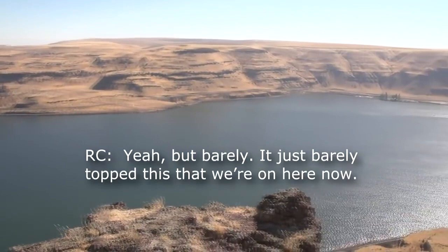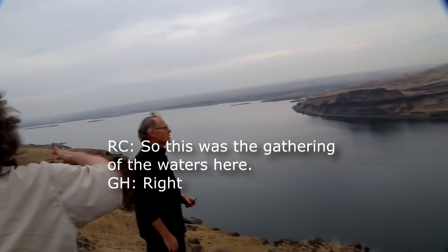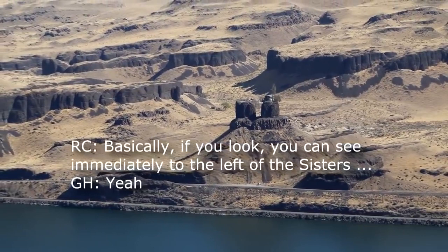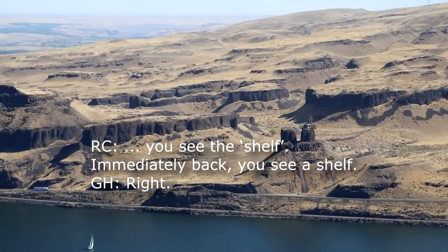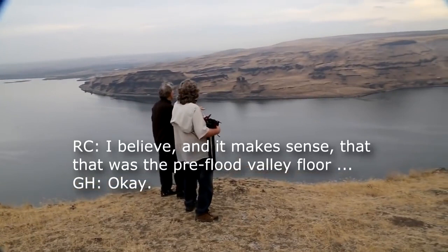And it came from which direction? Came from that way, and then passed through down the coast. So this was the gathering of the waters here. Here's where all of these great flood streams came together. Those twin sisters are a remnant of the... if you look immediately to the left of the sisters, you see the shelf. Immediately back, you see a shelf. That would have all been seen. I believe that was the pre-flood valley floor, all the way across.